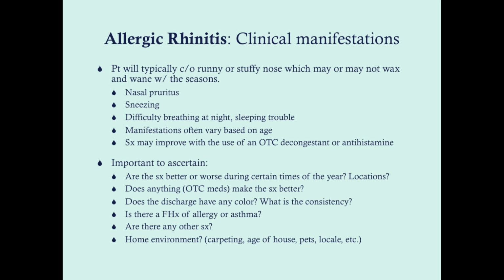Those symptoms may or may not wax and wane with the seasons. It just depends on the allergen that they're sensitive to. This often coexists with nasal pruritus, in other words, just itchiness of the nose. This should be distinguished from itchiness of the skin over the nose. This is a sensation of itchiness within the nose. There can be sneezing, and there can be coughing because of postnasal drip. They may have difficulty breathing at night, and usually the symptoms are worse at night.